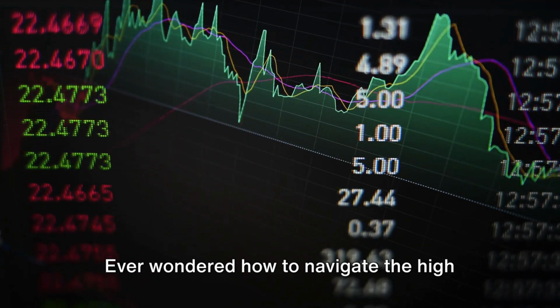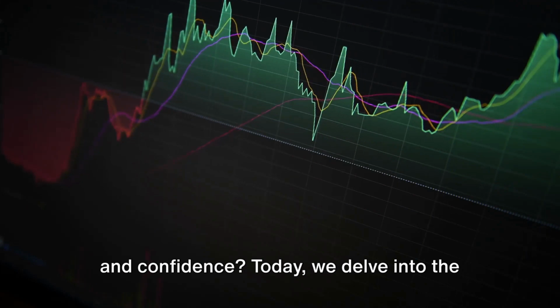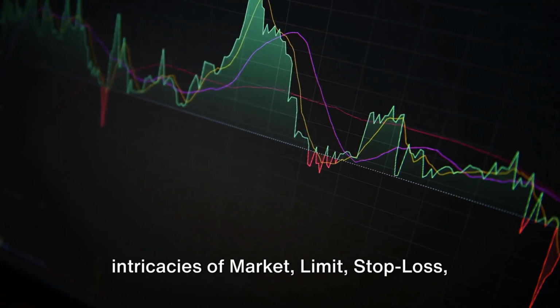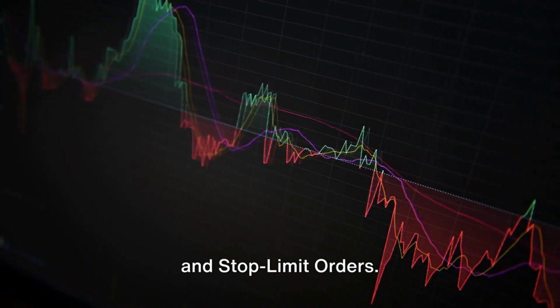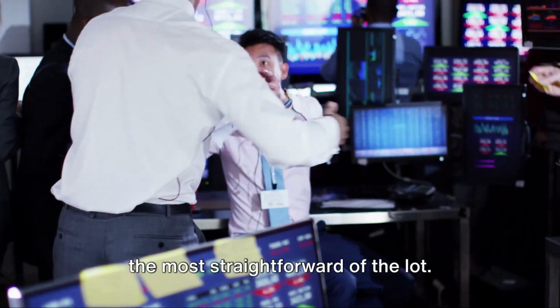Ever wondered how to navigate the high seas of the stock market with precision and confidence? Today, we delve into the world of stock orders, unraveling the intricacies of market, limit, stop loss, and stop limit orders. First on our voyage is the market order, the most straightforward of the lot.